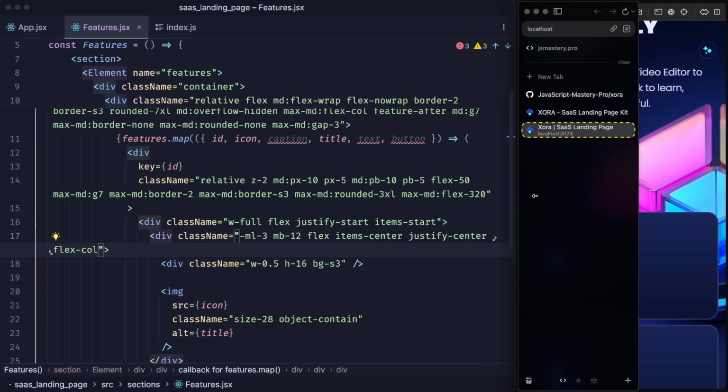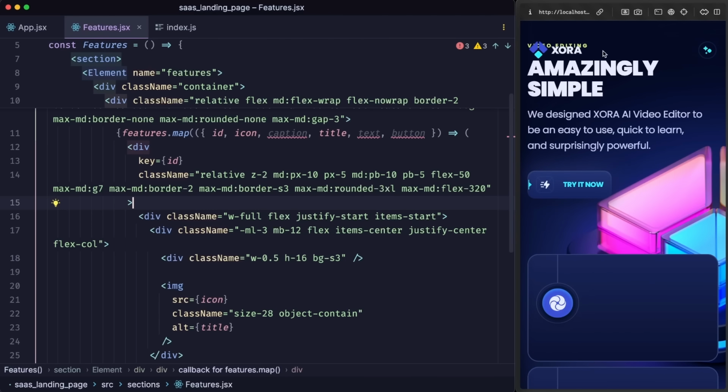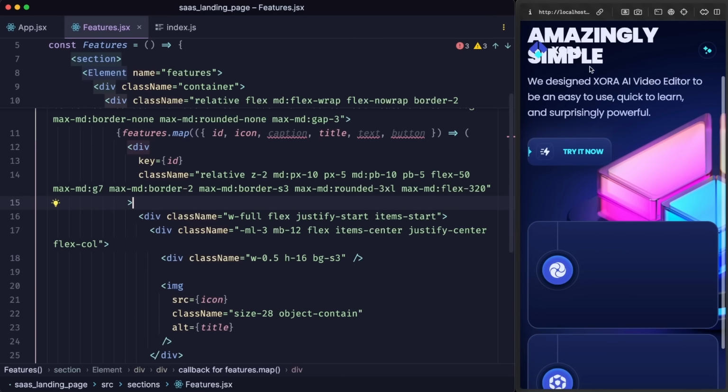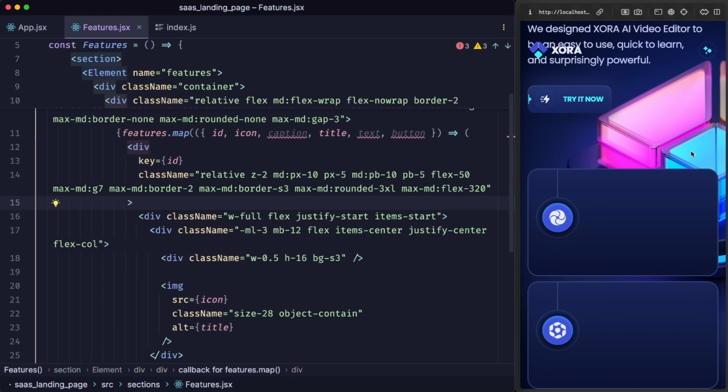Let's go back to the mobile mode. And now that we actually have the scroll, we can see we're missing that sticky navbar that gives us the background, because if we scroll here, this kind of disappears. We'll fix that as soon as we finish the features section.